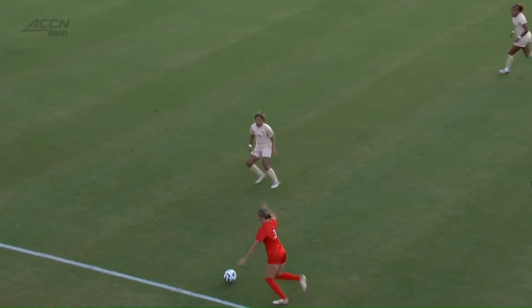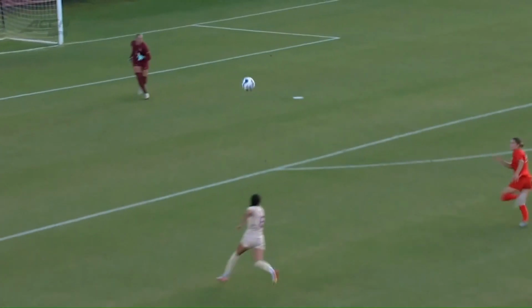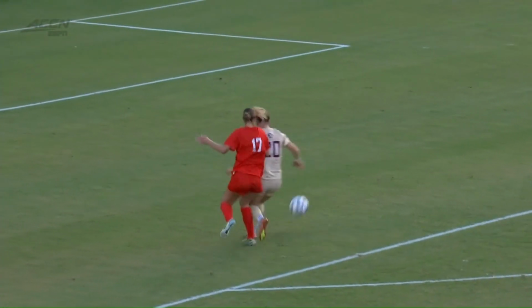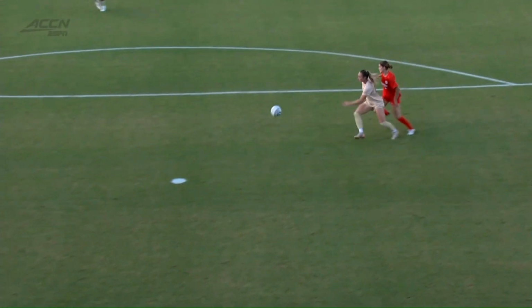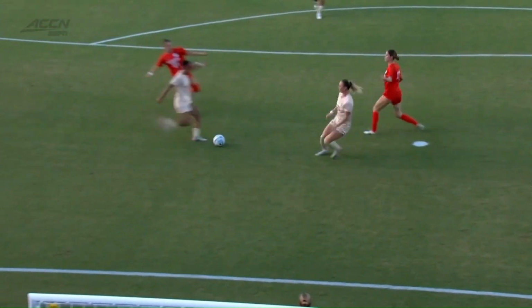U20 World Cup in Colombia. Oh, look at this fantastic defense. Yeah, just a great in-swinging cross and service on that diagonal ball, I should say, and then Gilchrist just doing a nice job, just leaving no doubt, allowing Mimi Van Zanten to clear this ball. That's just textbook defense and recovery.